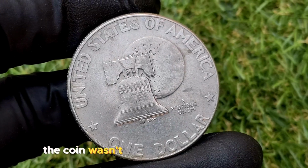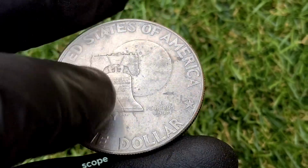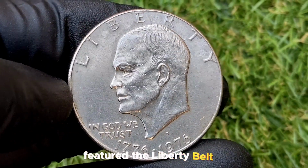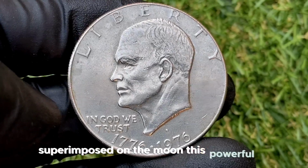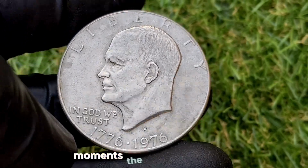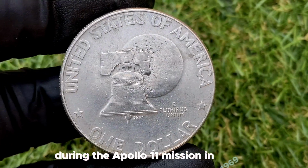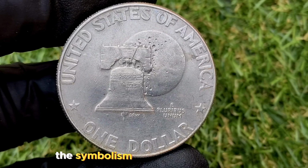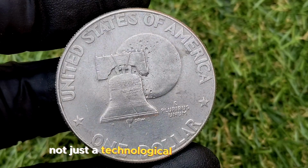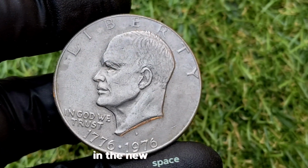However, the coin wasn't just about Eisenhower's presidency. It was also a way to capture the broader scope of American history, which is why the reverse side of the coin featured the Liberty Bell superimposed on the moon. This powerful image tied the bicentennial to 2 of America's most defining moments, the country's birth and the triumph of landing on the moon during the Apollo 11 mission in 1969. The symbolism of the moon landing was particularly poignant, representing not just a technological and scientific achievement, but a bold vision of America's potential in the new space age.